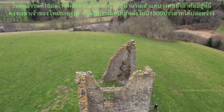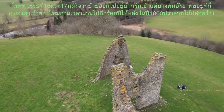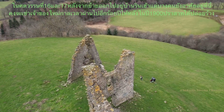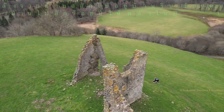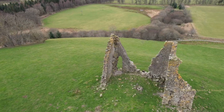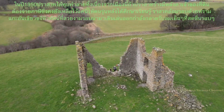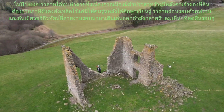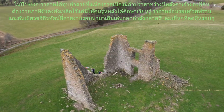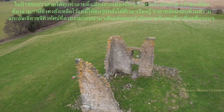It's so unpredictable. The family were involved in various disputes around the 16th and 17th centuries and fell onto hard times. By 1708, the castle fell into despair. The family moved out to live in Edinburgh at Pinkie House. That was the main residence at the time.